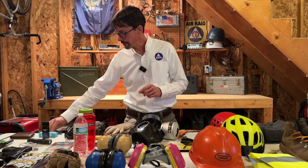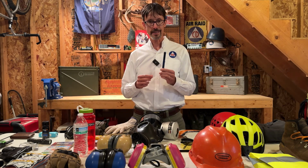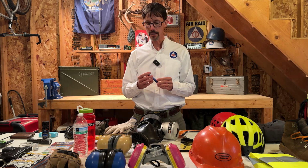One thing I would note that most people would not assume to be a weapon is just a tactical pen. This one is from Olight. It comes with a little light on it. It functions as a pen, but it also has tactical features.